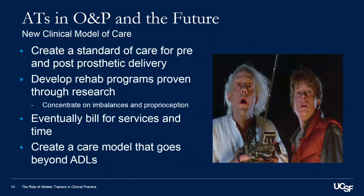And then again, create a standard of care for post-prosthetic delivery. Most people don't just want to be able to walk. Most people don't just want to be able to do ADLs. Most people want to do more, especially when you look at the comorbidity rates of amputees and how it increases significantly, and it tends to do with lack of ability to exercise and stay healthy. And so we want to create as a standard of care, not a model of care at that point, all across the nation, to say that this is what you have to do if you're going to be fitting prostheses.